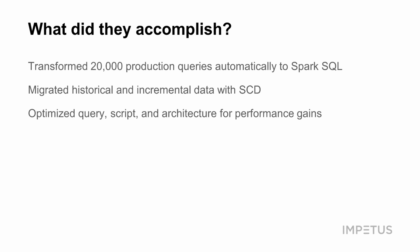And more importantly, we were able to take those queries and ensure that they were running in a high-performant manner, that there was going to be no experience from their end users that would make this migration look unsuccessful. From an end user perspective, they didn't even realize that the application and the queries had moved over.